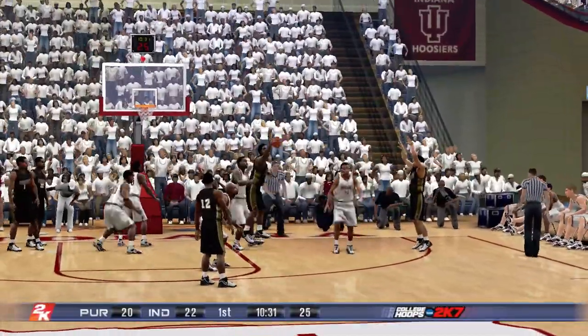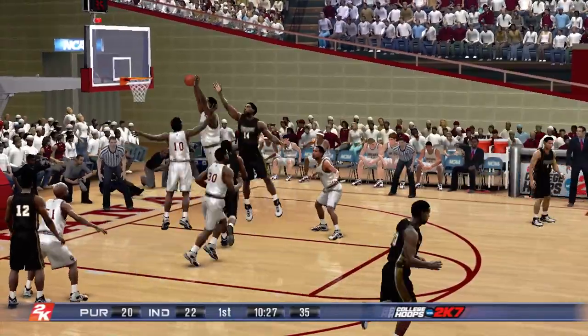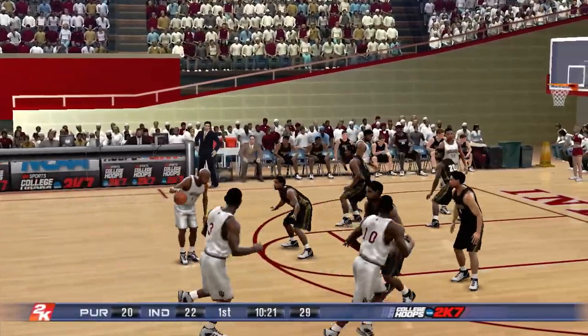Pass, right wing, number 14. Can't get the turnaround jumper. Look at the big fella pull down that board. When he sees the ball go up, he isn't afraid to go after it.